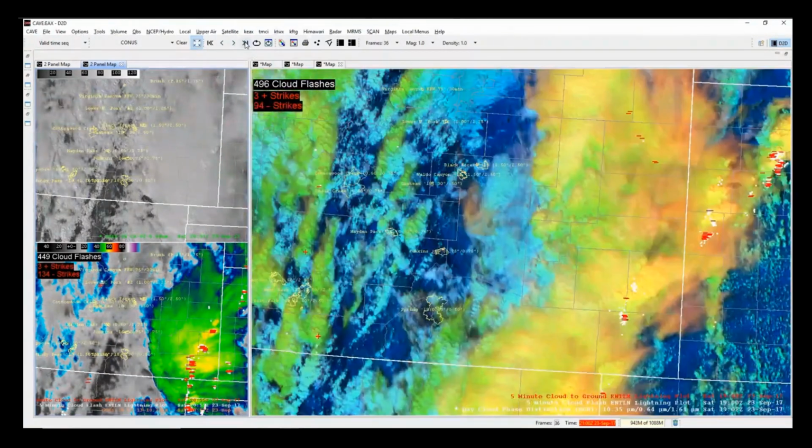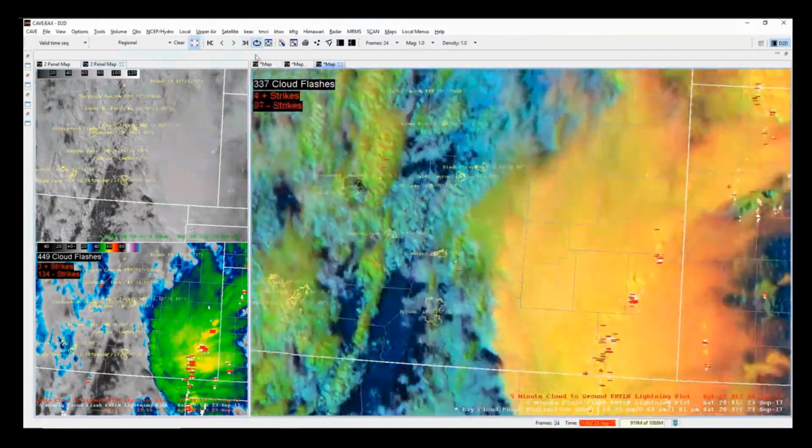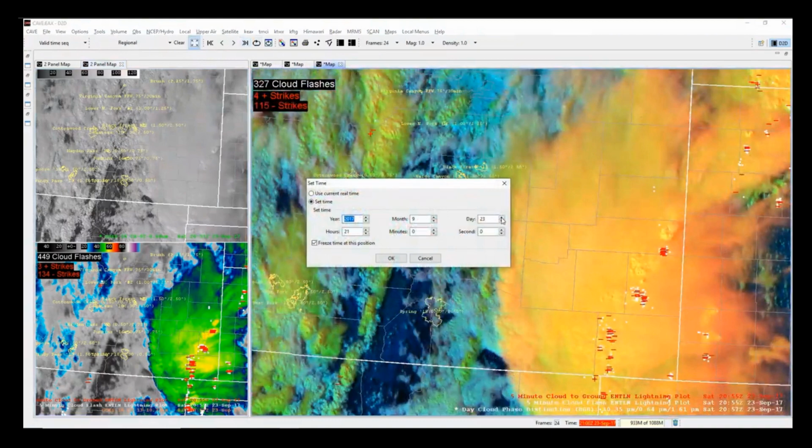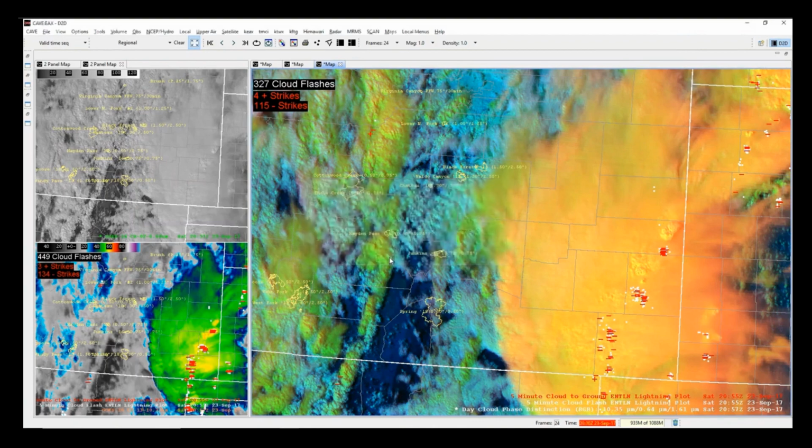Let's go to 0030 UTC. And I think this is the only perspective that we need to load for this case, Matt. So now we'll move ahead a little bit in time. So we'll just, you could start with this.